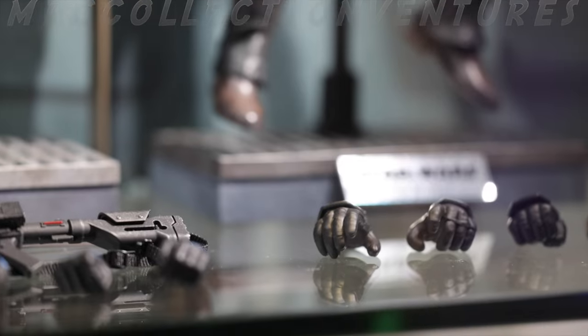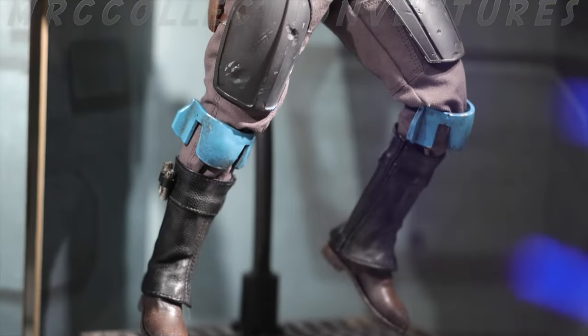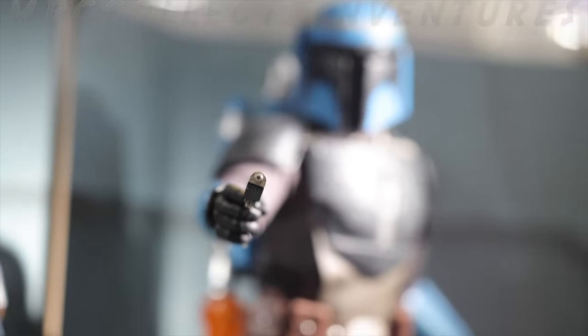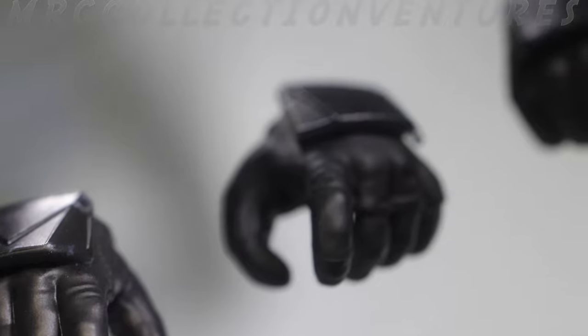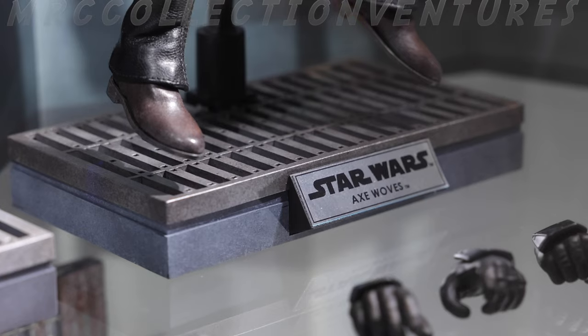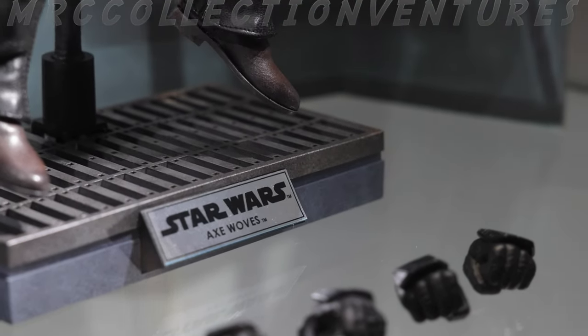Just saying, this figure doesn't have many accessories compared to Koska Reeves aside from the jetpack. However, you will surely enjoy the figure as it has great details in its armor. It also has extra interchangeable hands, which are two pairs with different gestures. The specially designed base is the same as that of Koska Reeves' figure.